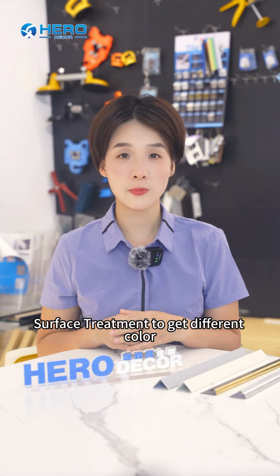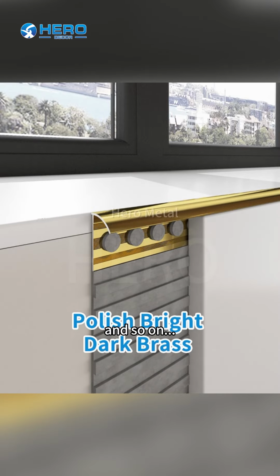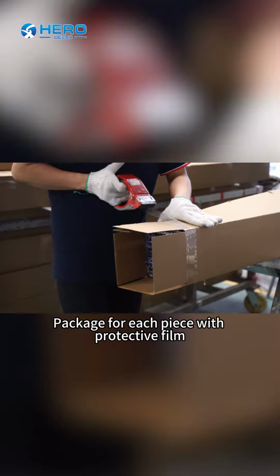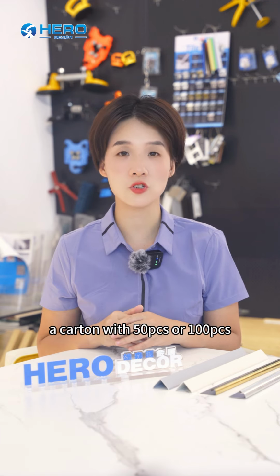Fifth, surface treatment to get different colors such as bright silver, gold, rose gold, black, and so on. Sixth, quality inspection for defects. Seventh, packaging for each piece with protective film and poly bag. Then pack them into a carton with 50 pieces or 100 pieces.